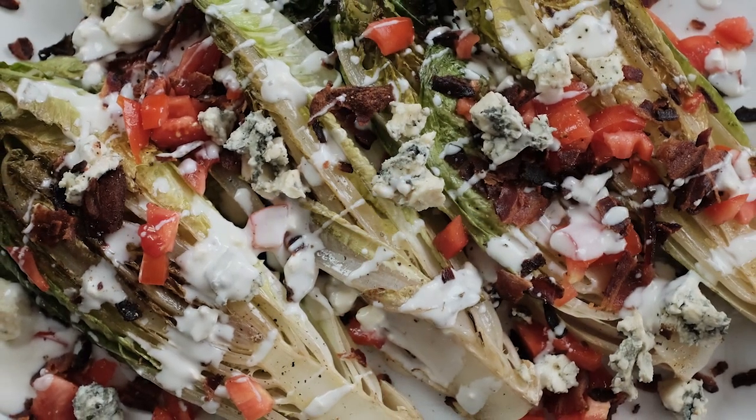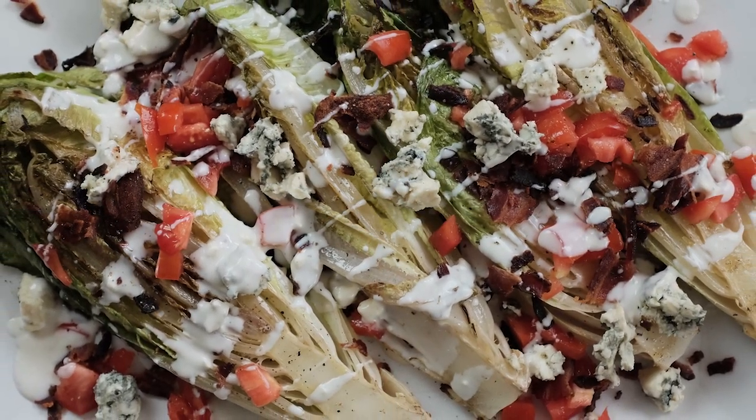Now this year I did a recipe that is one of my favorite recipes, especially during the summer. It's a grilled romaine salad with blue cheese, bacon, and tomatoes. It's awesome. I love it. Let me share with you again the short version of this and see what you think.